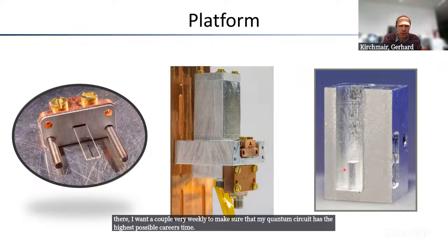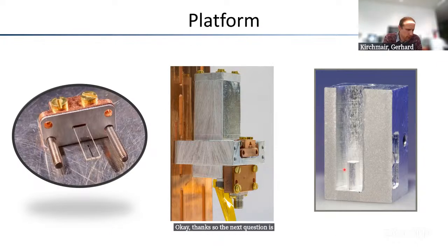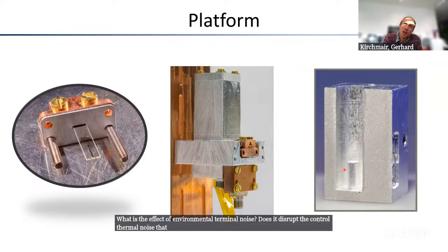Okay, thanks a lot. And the next question is, what is the effect of environmental thermal noise? Does it disrupt the control, or is it still negligible since aluminum is at millikelvin?